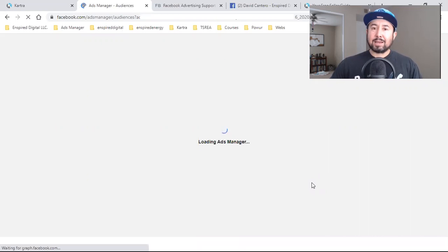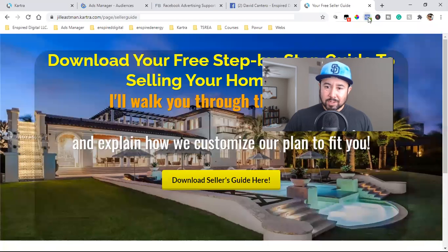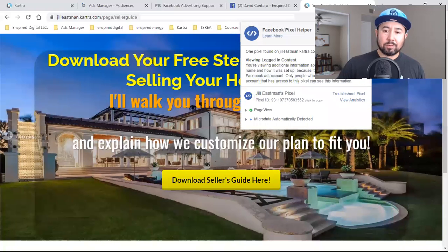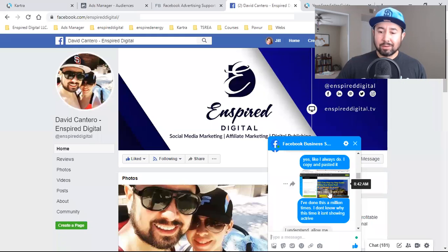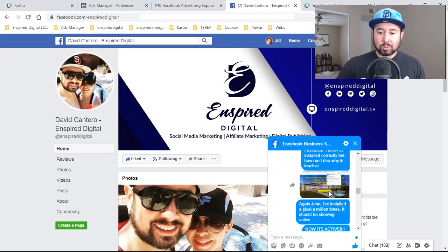And so as I'm messaging him, I'm like, John, look, what's going on, man? Look, I installed the pixel correctly. I even show it, it even says here in the Facebook Pixel Helper, because this is what he asked me. He's all, dude, do you have an ad blocker? Do you have the Facebook Pixel Helper installed? Can you make sure that it's installed correctly? And so I'm sending him screenshots of everything, right? And that's all it is, man. I'm explaining it in text.